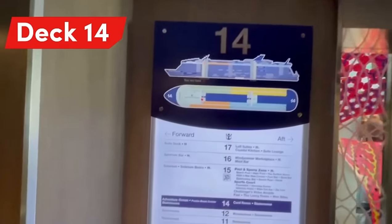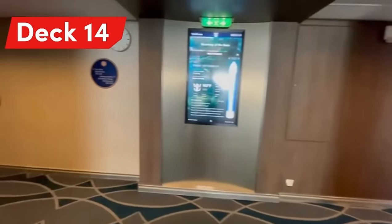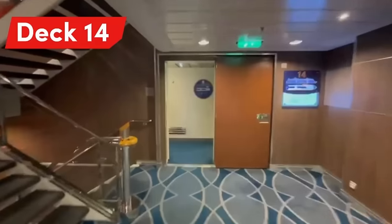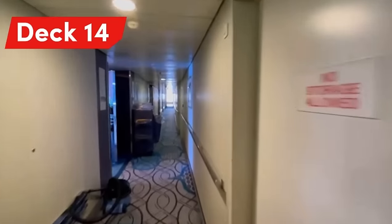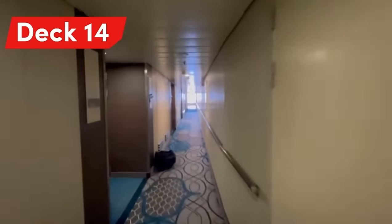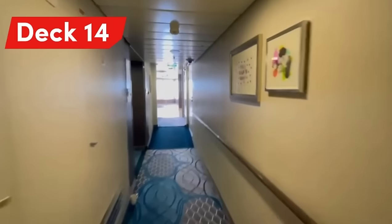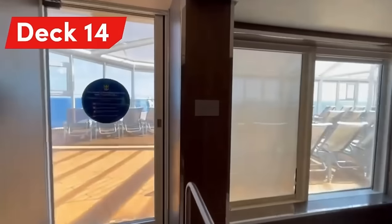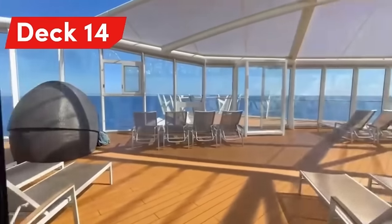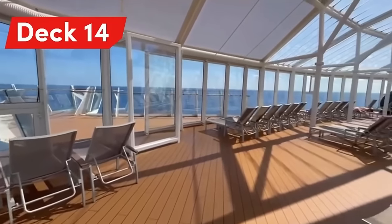All right, so 14 forward. This is a little hidden gem here that we're going to show you. You go down the hallway. We're going out that door up ahead. This is part of the solarium, which is the adult only area. The solarium is three decks: decks 14, 15, and 16.